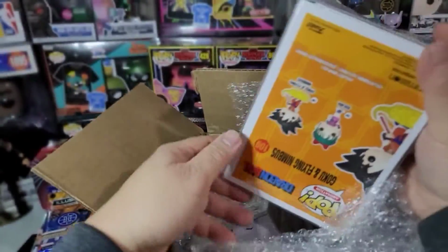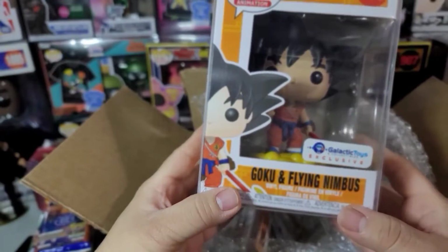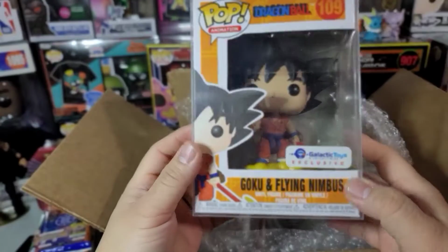Pretty sticky. And this one is a Goku and a Flying Nimbus. Look at that, Flying Nimbus. Pretty cool. From Galactic Toys exclusive.